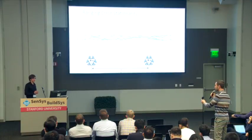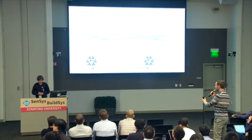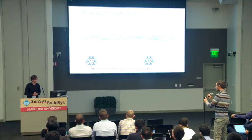And finally, how do you explain these negative ranging errors? I mean, multipath should just increase, right? Should give you a positive one. Yeah, that's correct. So it's an interesting problem.